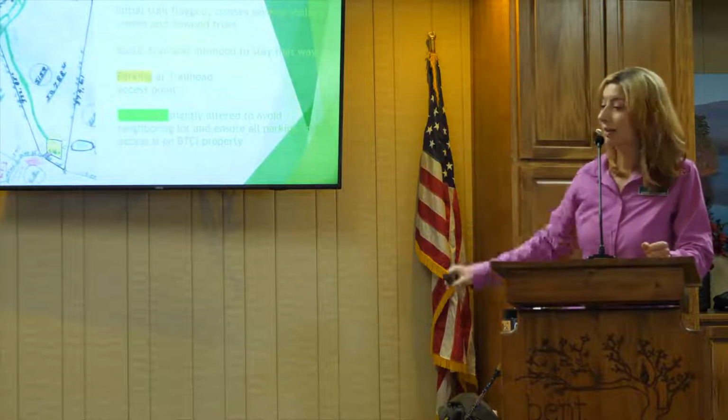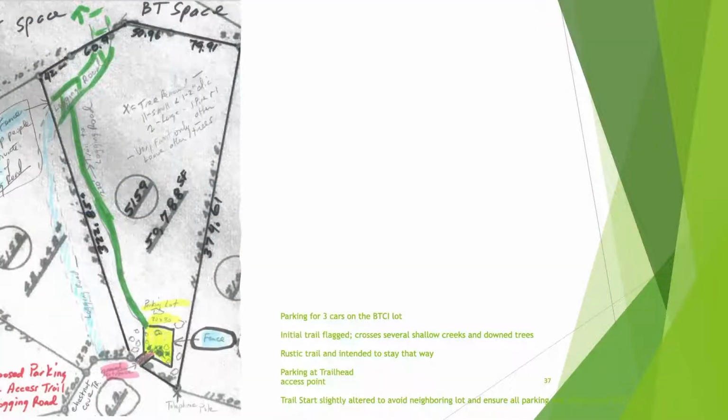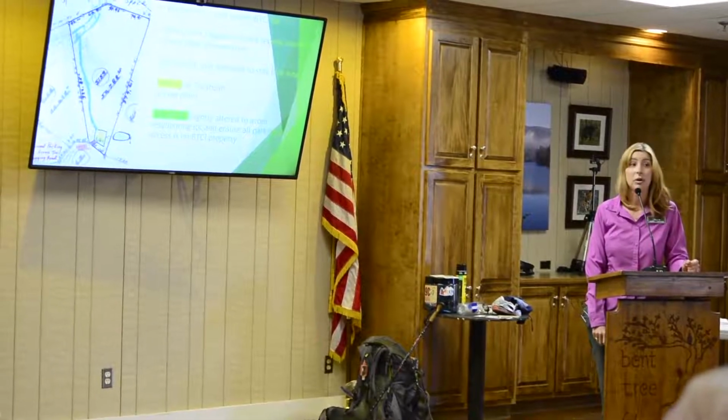And this is just kind of a little design drawing showing that with our parking area planned at the bottom, where the trail has been rerouted to keep it on the new lot. And then where it will intersect again with the logging trail and continue on.